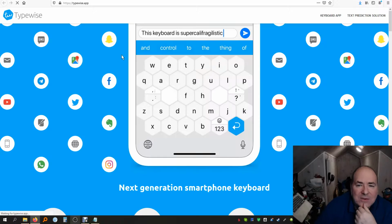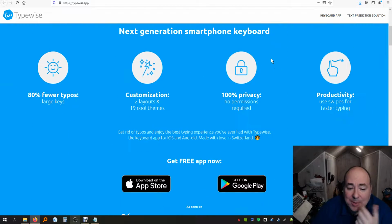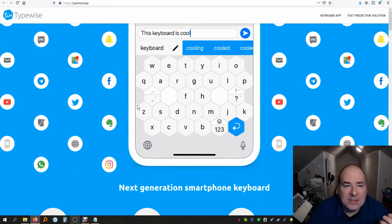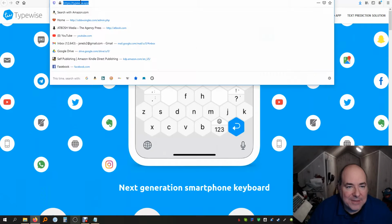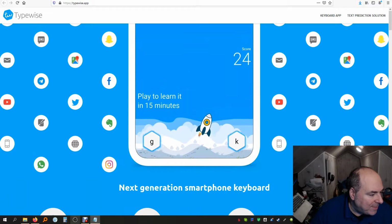Definitely have to check it out now. Keyboard app. All right, next generation smartphone keyboard. I'm assuming you have to buy it. Download, get the free app now. How is it free? How are they making their money? I'm so confused. I'm definitely going to add this to the list of things that I have to tell people about, though. The Typewise app, that's pretty cool.